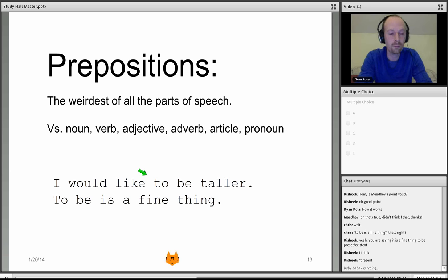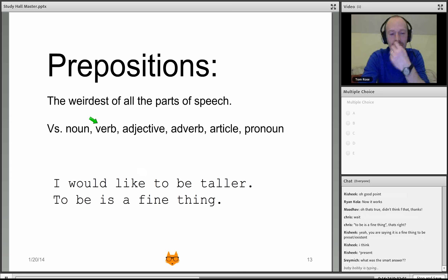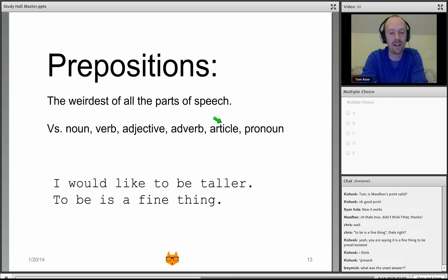Prepositions are the weirdest of all the parts of speech. If you're not sure about that, compare them to the other parts of speech. Noun, those are things. Verbs, things that you do. Adjective, words that modify nouns. Adverbs, words that modify verbs. You've got articles, which is just "the," and you have pronouns, which are words that stand in for nouns. All this stuff is pretty straightforward. And then you've got the mighty preposition, which is kind of just this grab bag of mediocrity.